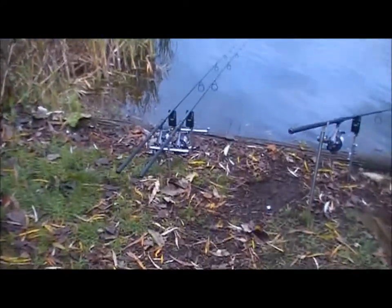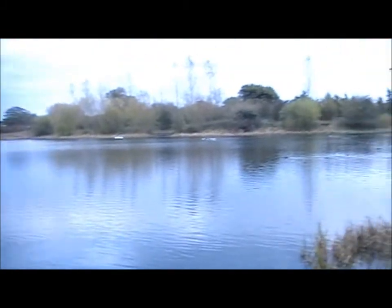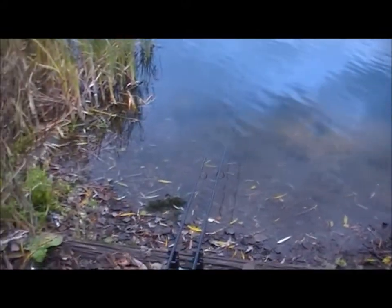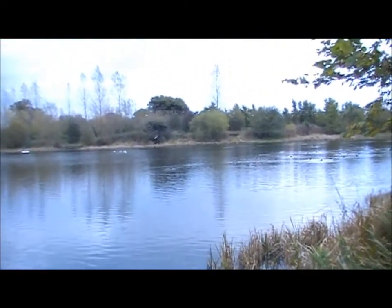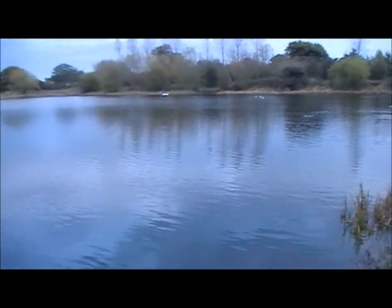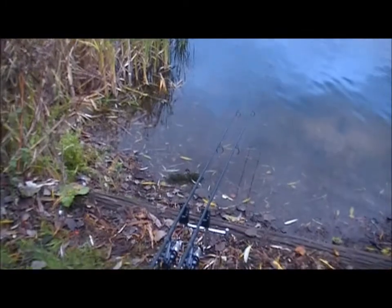So just have one more look at the lake before darkness falls. Incidentally, it was apparent that there was quite a lot of Canadian weed in this lake. That's slowly starting to die off now, but that ain't a problem. Canadian's actually a good weed to put a bait in. I've got little bags on, and both hook baits are foamed up to match the hook point. So I'm more than happy with my presentations.